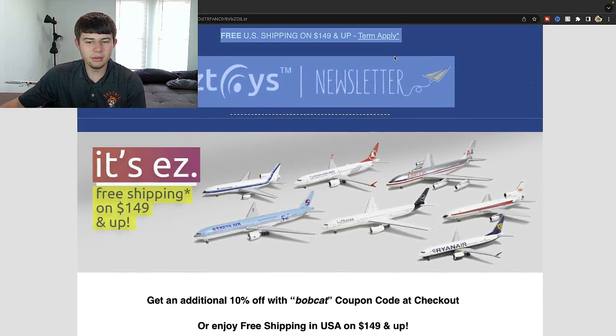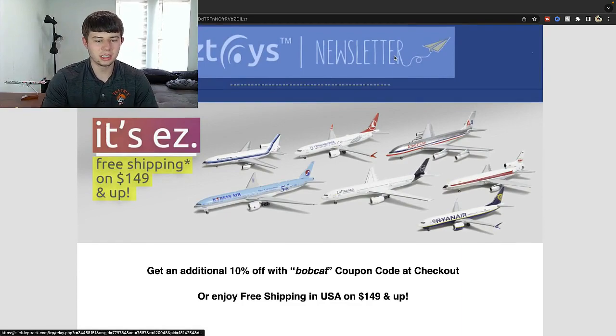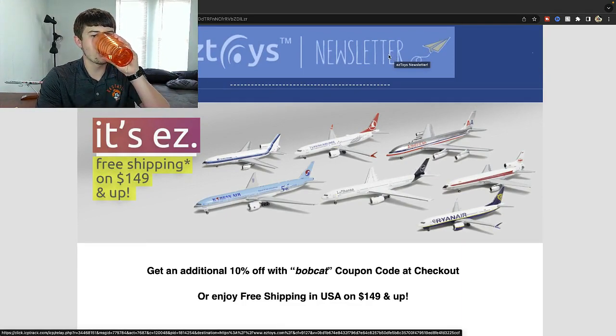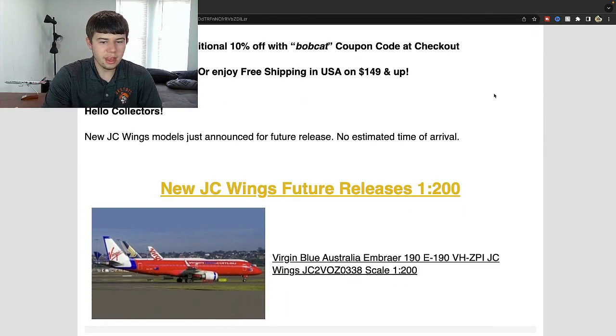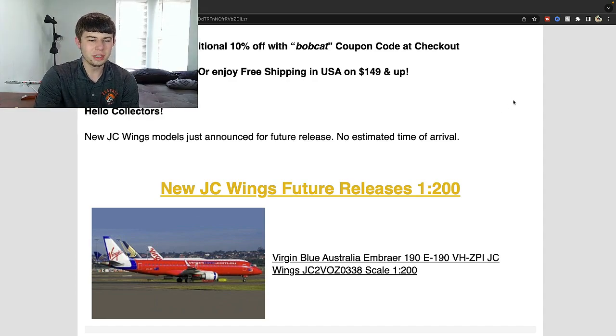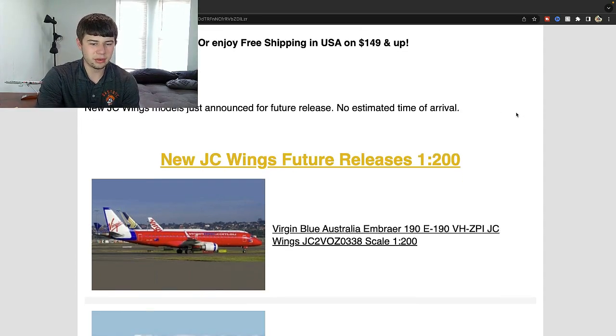Okay, so here we go with the next release, and these should be some more JC Wings. So let's see what JC Wings has going this time around. Alrighty, here we go. JC Wings future release 1-200. We have a Virgin Blue Australia Embraer ERJ-190, VH-VPI. These are really cool aircraft. It's really interesting with the Nashville maintenance base that they have, which is quite cool. But I think this is a good looking aircraft. I'm sure this will sell really good. So cool release on 1-200, and you don't see many 1-200 Embraer 190s. So I think that's a cool plane right there.